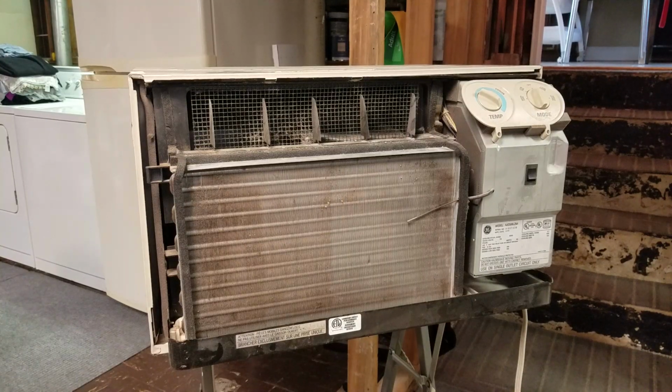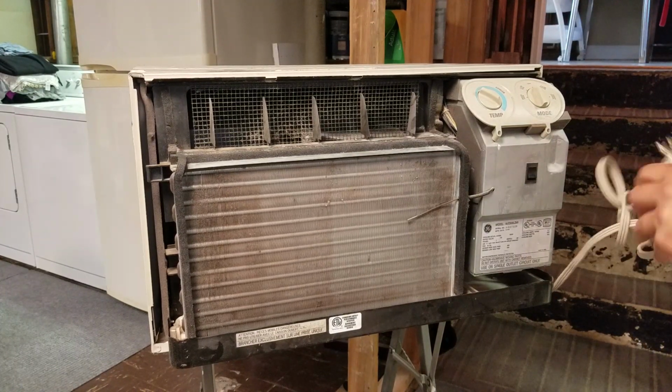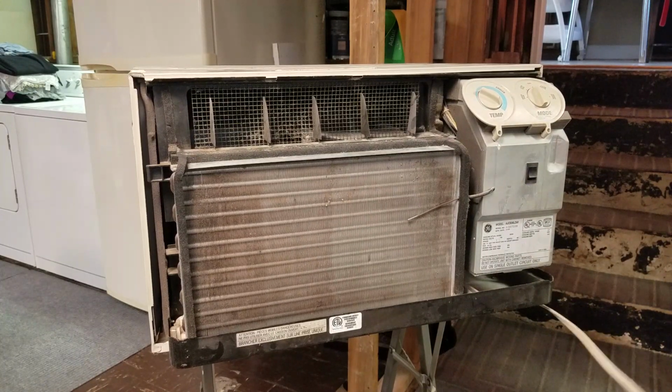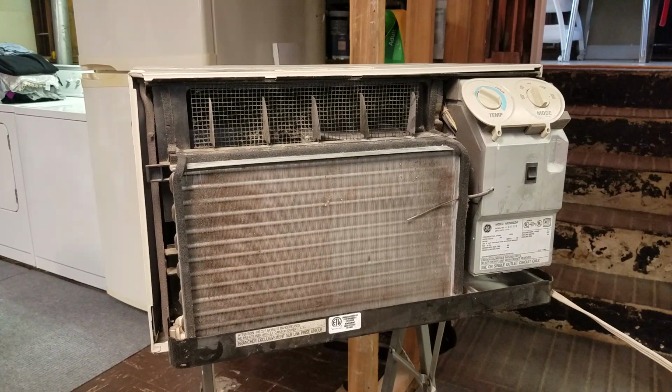So I don't know anything about this. I didn't bench test it. I'm sure it was turned on when I first moved in. I'm sure JK18 was over here and he turned it on. It really probably had no effect. I think it got cold, but I moved in December, and I was in the house in January of 20.